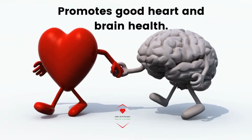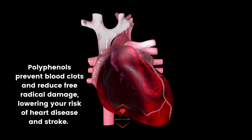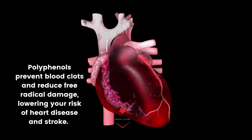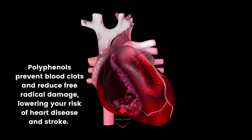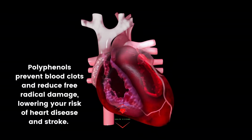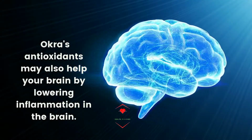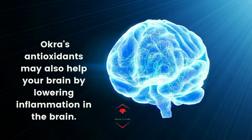Okra promotes good heart and brain health. Polyphenols prevent blood clots and reduce free radical damage, lowering your risk of heart disease and stroke. Okra's antioxidants may also help your brain by lowering inflammation in the brain.